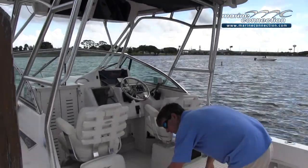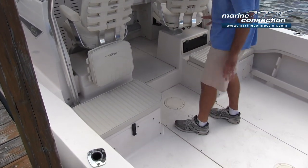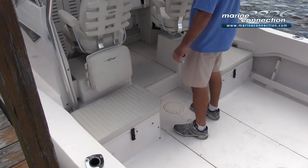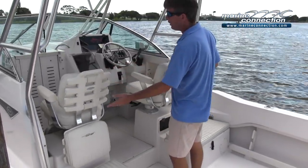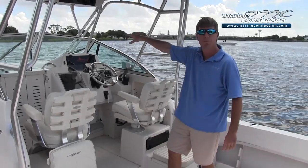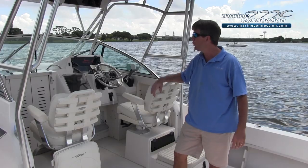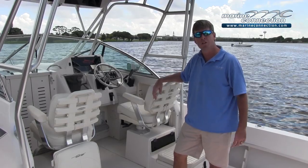You've got your dual seating here. These cushions are removable, so if you want to take them up and throw them in the cabin, no problem. Otherwise, comfortable seats with a backrest. You've got your dual captain seats here with the ladder back seats. You also see in the pictures on the front of the boat, it has a couple of cushions up there for more seating. The boat has a ton of seating, great riding boat also. When you come aboard, I'll show you the rest of the boat.